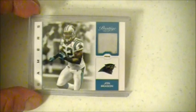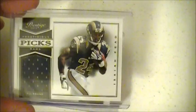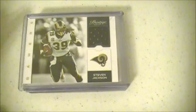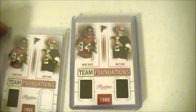These are the cards that went out to hitless teams. Or we had Nolan, who had the Rams, got extra hits. He donated a couple of them. So there's another Pead jersey. There was a Mark Ingram, Saints we had traded out. Mark Ingram jersey. Steven Jackson was the other one donated by Nolan. We pulled two of these, Falcons dual jerseys. Roddy White and Matt Ryan.